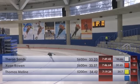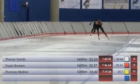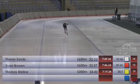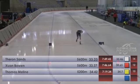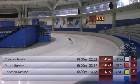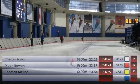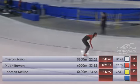Theron Sands, like a metronome. Look at those lap times. 33.2, 33.2, one after another. As Thomas Milin will come through. Will he continue to slow down just a little bit? 34.5. He's 4 seconds back of Sands. Sands is 3 seconds back of Bowen as Bowen comes through.